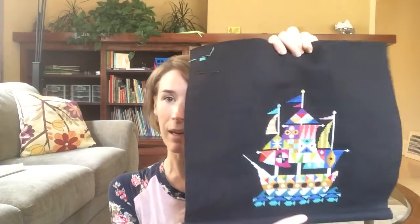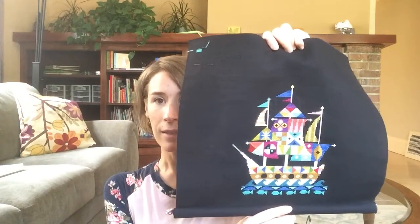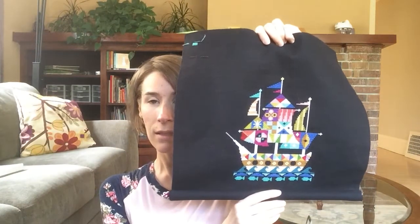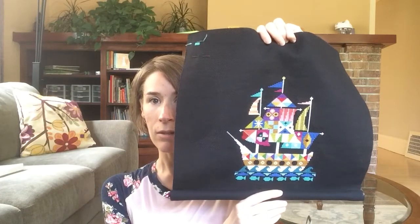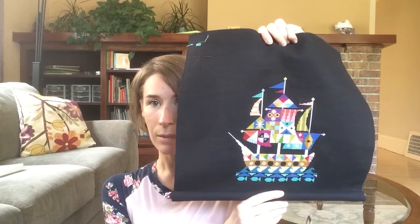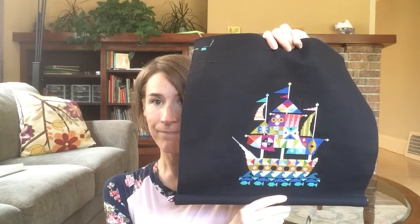Okay, so that's my work in progress. Again, this is Voyage by Satsuma Street. It's on 14 count black Aida with the called for DMC floss. Hopefully next week it will be a finished object instead of a WIP. All right, so now I'm going to pull up my iPad and show you my list of patterns.